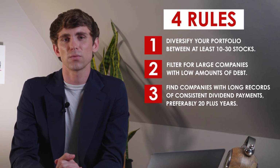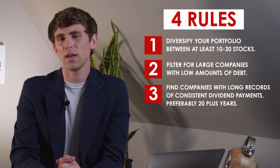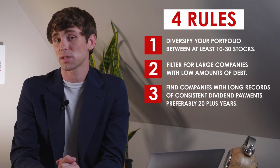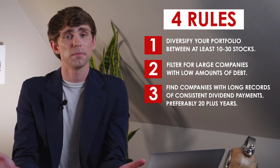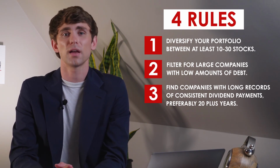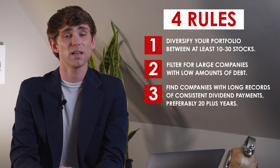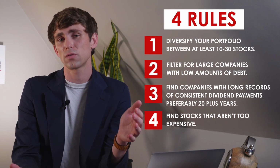If a company is at risk of not paying off its debt, well, you're at risk as a shareholder. And maybe the dividend rule here seems extreme or outdated, but remember that the point is to invest, not gamble. Decades of dividend growth and payment are a clear indicator of a company's lasting success and profitability. And the last rule is to find stocks that aren't too expensive.